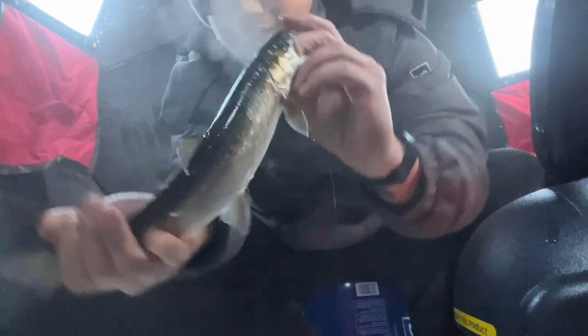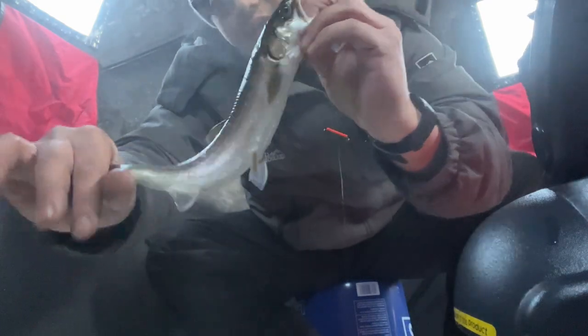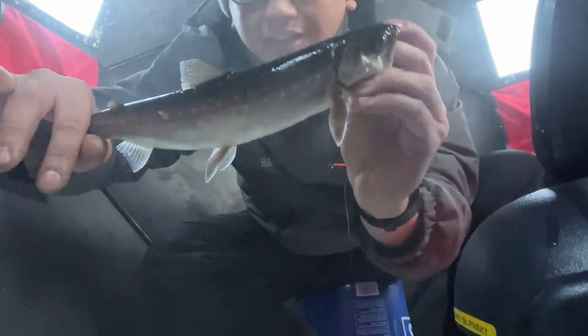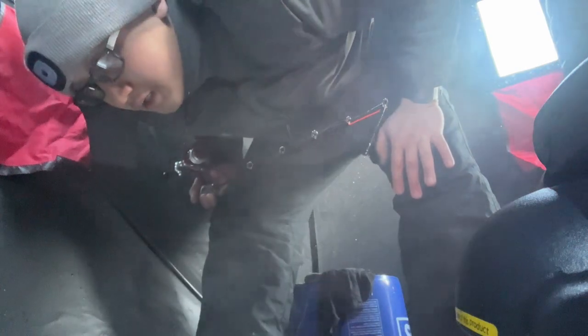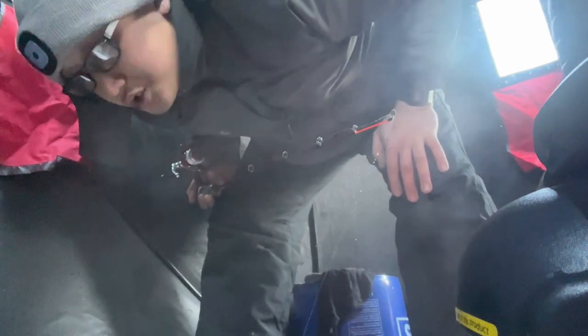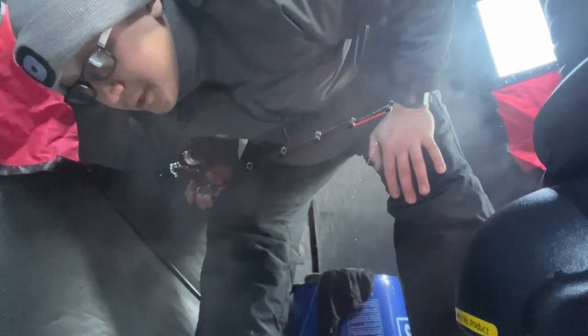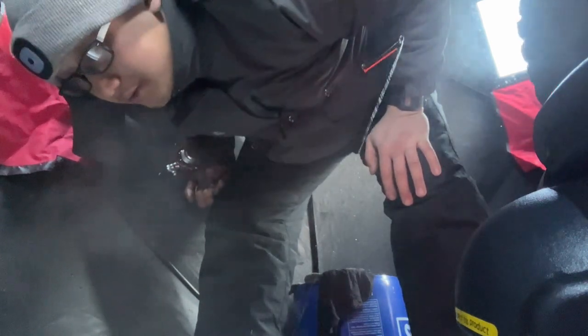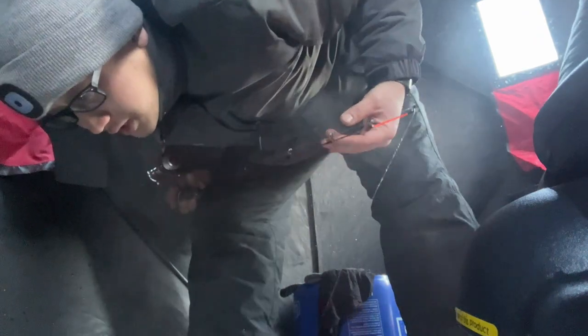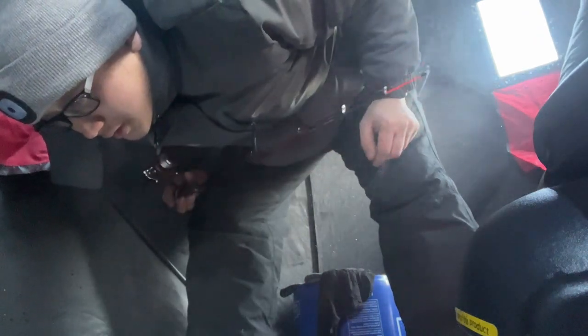Check that out. What is this, Arctic char? Yeah, Arctic char. Look at that. They're eating on these guys right here. 11:26. I'm looking down my fishing hole, and there's a pretty big fish in there. I don't know what it is though, but he was circling my bait, but he's not getting it. Jig it.